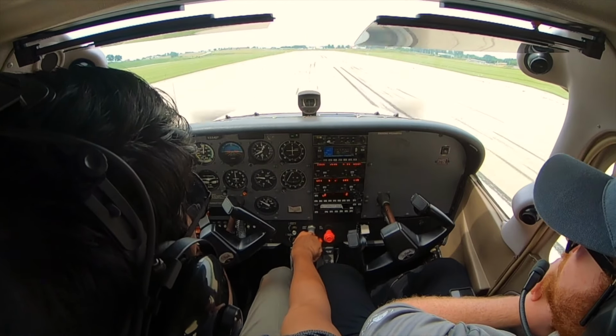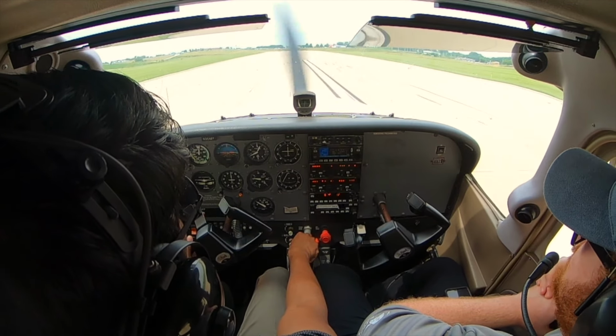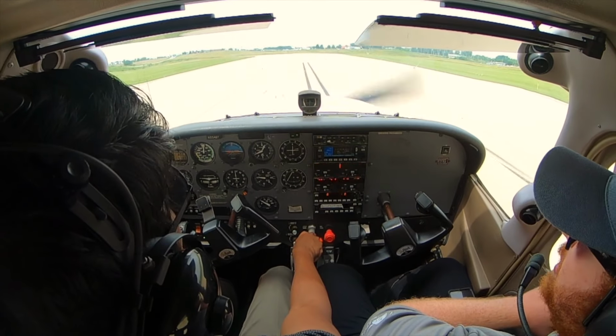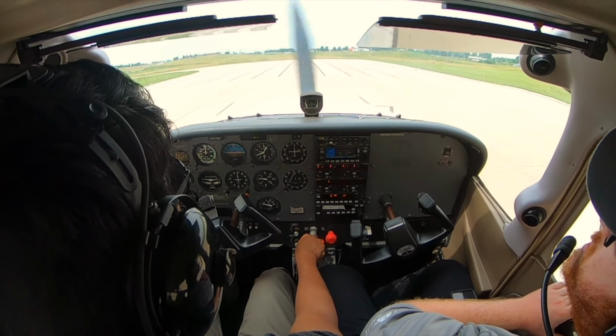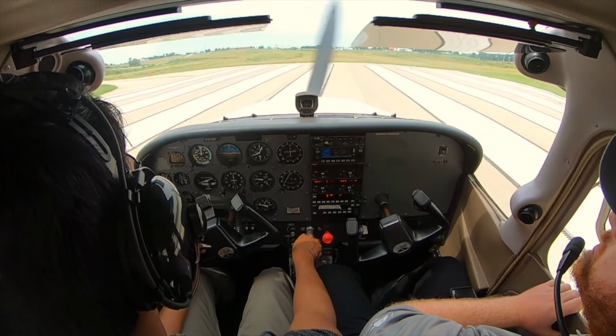Remember how, when you do the stalls and stuff? Yeah. The airplane can get really slow, especially if you add more and more back pressure. Let's get off the runway and then make the call when we're clear of the runway.